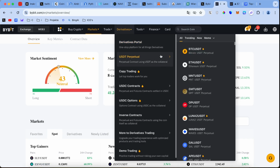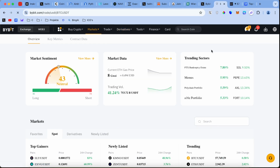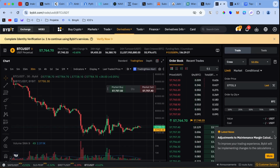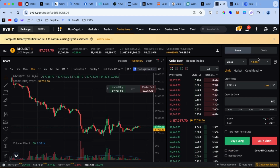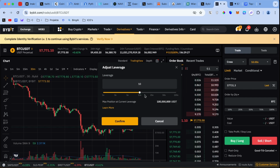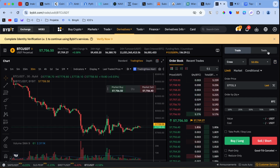Also, if you want to trade, for example, margin trading or using derivatives like the USDT perpetuals, you can go on derivatives and click on, for example, BTC USDT perpetual. Now you can use a leverage of up to 100x if you want to. Just click on this leverage and adjust it. But I wouldn't suggest this to you. I would suggest that you use a leverage like maximum 10x, but in most cases 2 or even 3x is the best for you. So that's my own opinion, that's how I would do it. So please make your own decisions.